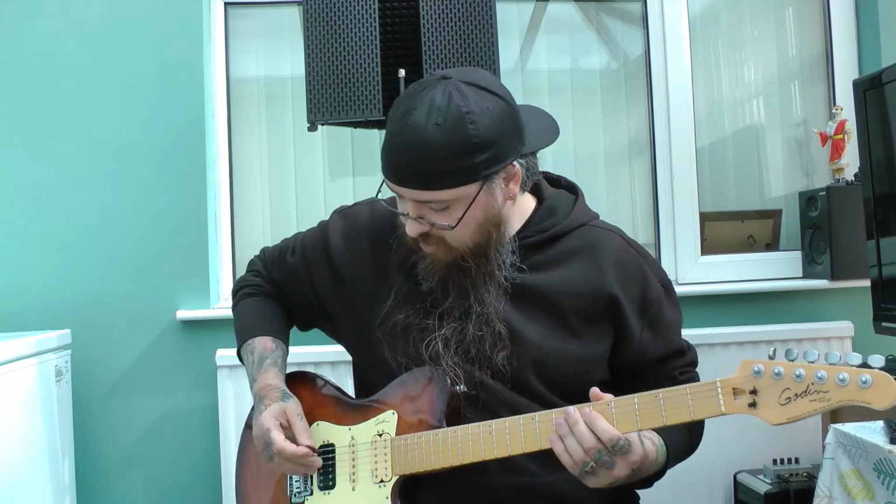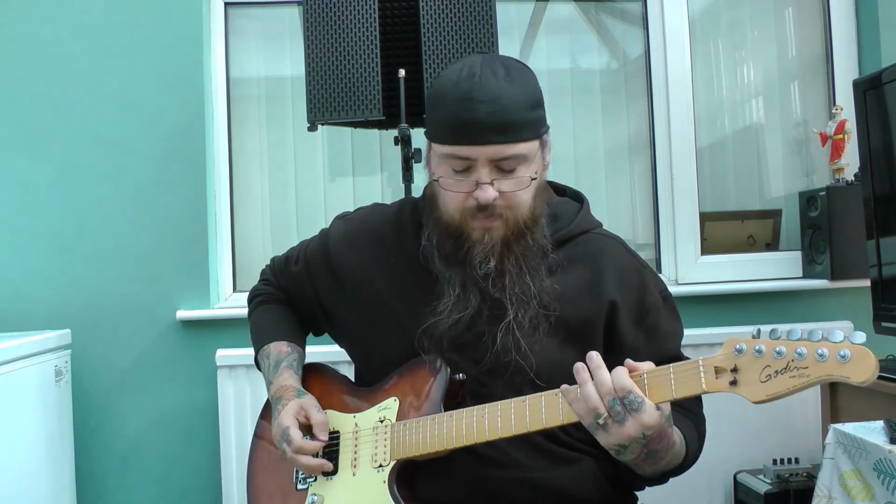So now we'll have a play around with the selector switch. I'll just play a few open notes, just kind of in a chord to get a feel for the sound and how it resonates.